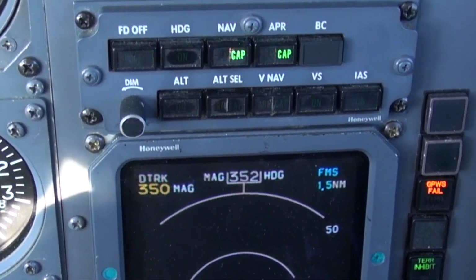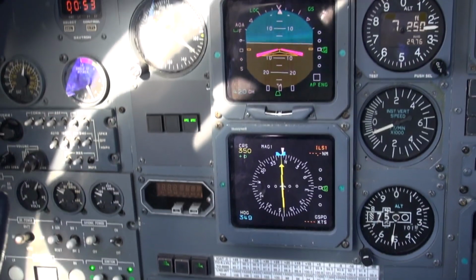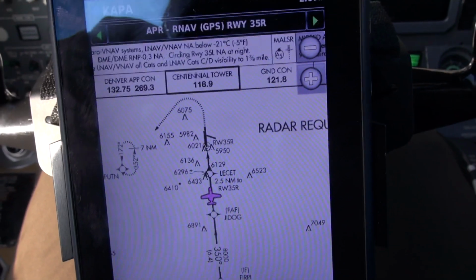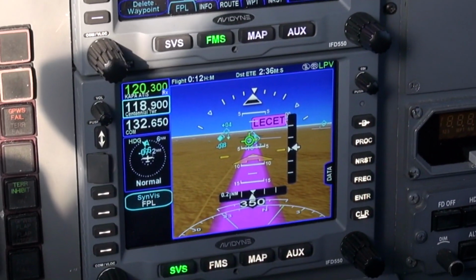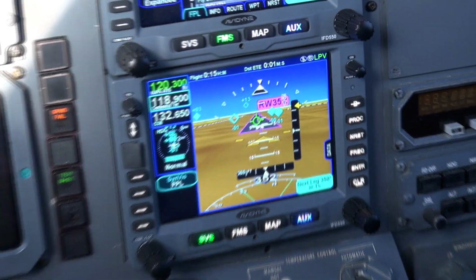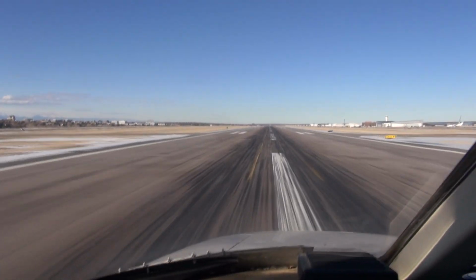We're approaching JIDOG. We're captured on approach in the autopilot. And if you look at the glide slope on the Honeywell, we're perfectly tracking. And here we are on the 796 coming in. And look at that glide slope on the synthetic vision. Very, very helpful. Coming on in, runway 35 right. Here comes the runway on the synthetic vision, and ready for a perfect landing.